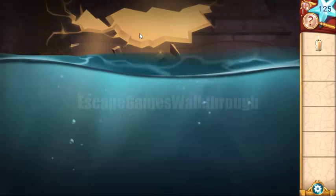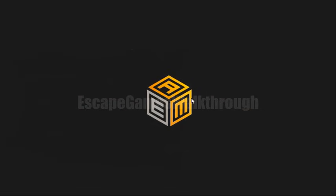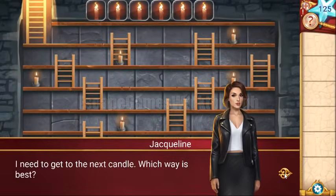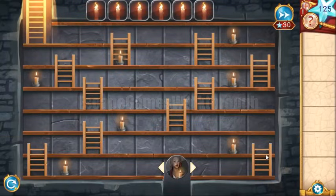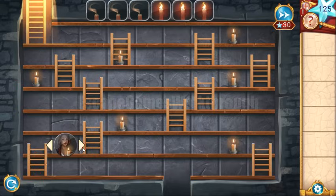Okay, going further. Now here are the next puzzles. So we need to move through a kind of dungeon, and here you can see 6 candles, and these are the number of steps that we can move. And okay, let's try to do it like that. So when we reach the candle, we have an additional amount of steps.